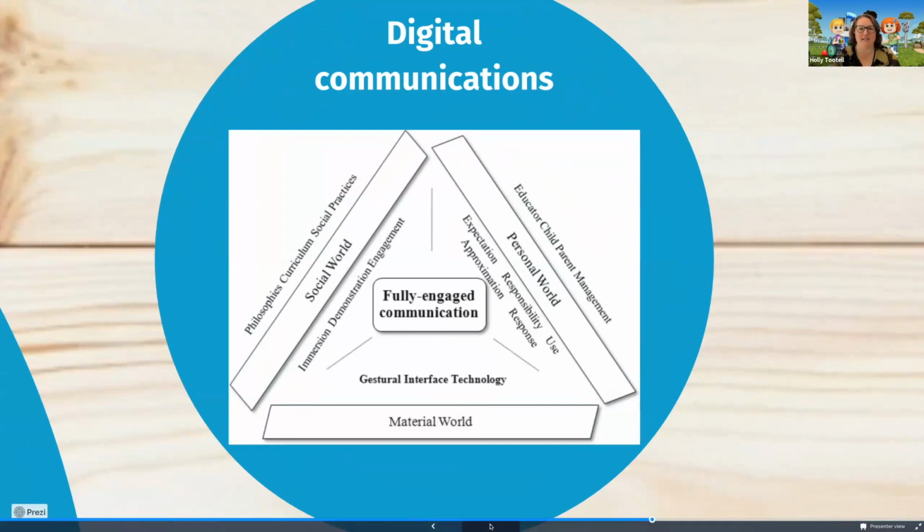So for those of you using digital documentation for your reporting and looking at how children are learning, just remember it's only one tool, and you have to have good engagement of each of those parties to make sure that fully engaged communication is effective. If we drop onto the next slide.